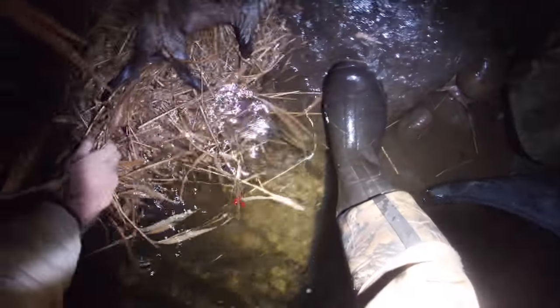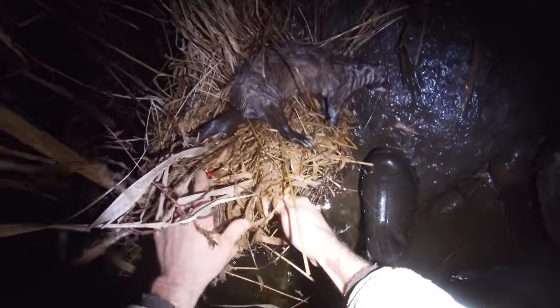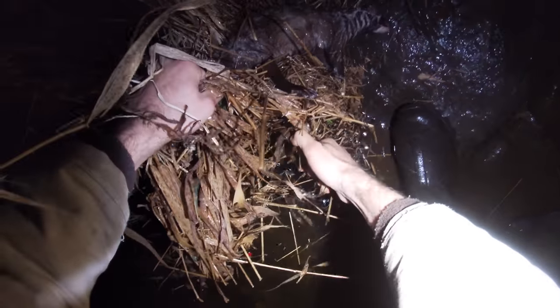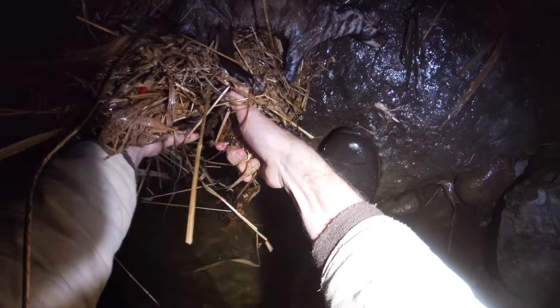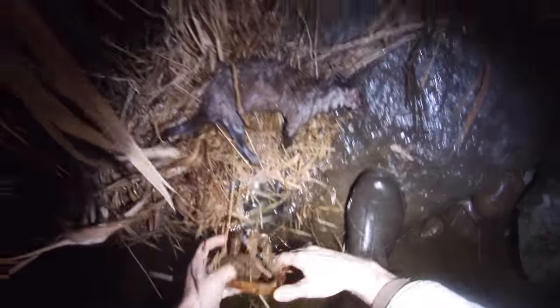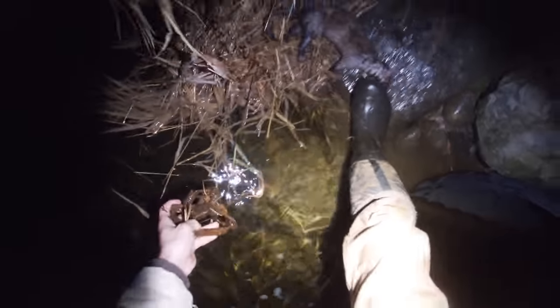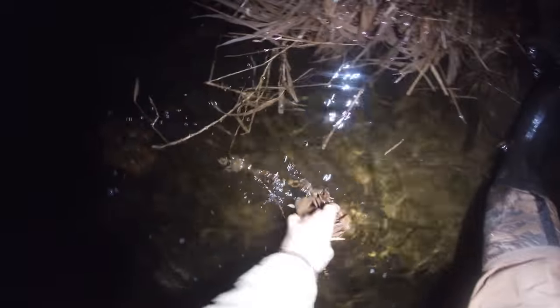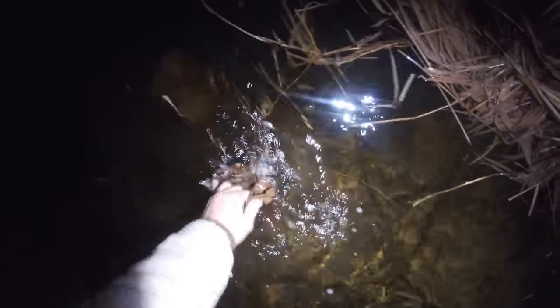This thing's really tangled up. Boy, I don't know if you can see, but that back foot is right on the pan there. Deep catch. Beautiful big mink. Yeah, I don't know why that didn't go down the drowning line. It's working fine.